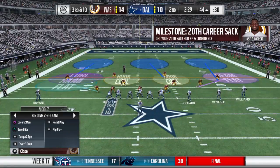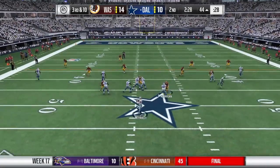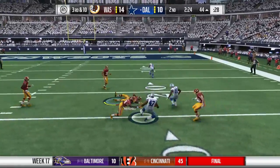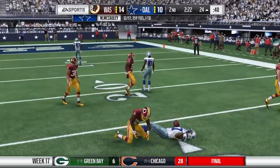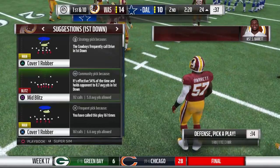So a 3rd and 10, and defensively, a dime look, 6 DBs. He'll drop to throw. And he comes back with one complete. And he gets the first down here as he's taken down at the 24.